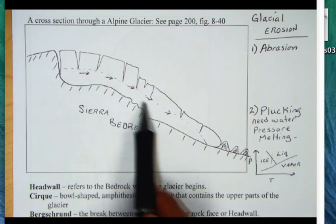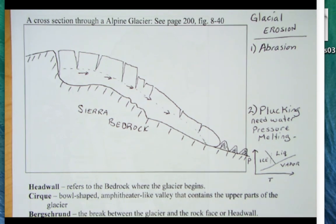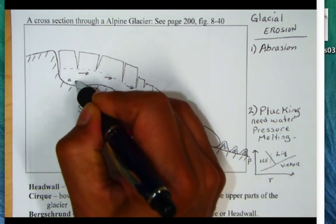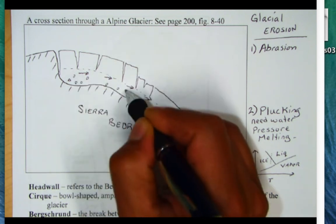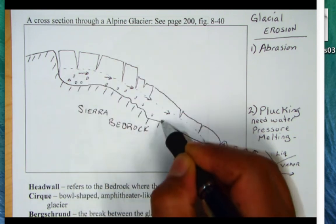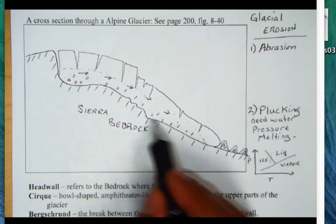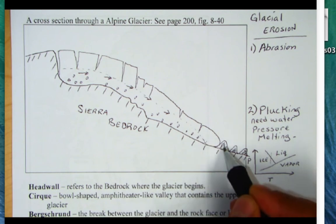It's always moving, at a rate of anywhere from 15 to 60 centimeters a day, which is almost a foot a day. So it's moving continuously. And with that, there's going to be frozen rocks and sand and silt in here. So when the glacier is moving, even though it may look like it's standing still, this rock is moving downslope, and eventually gets spit out over here at the terminus.